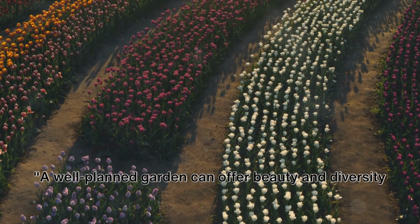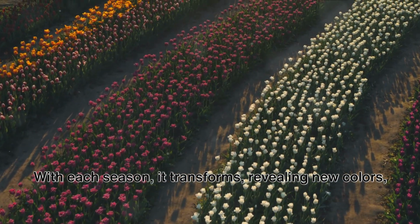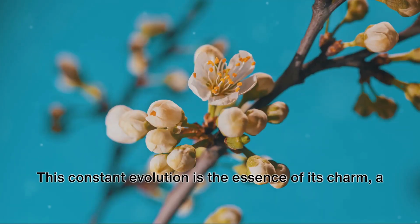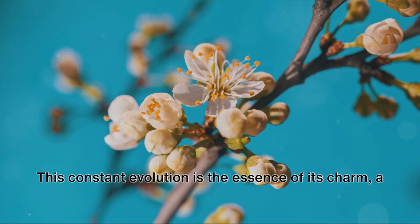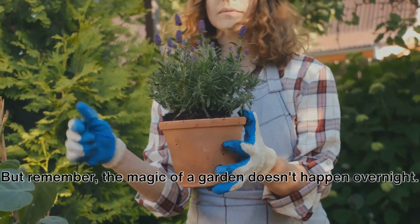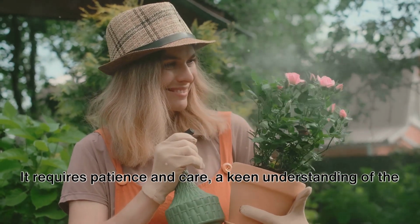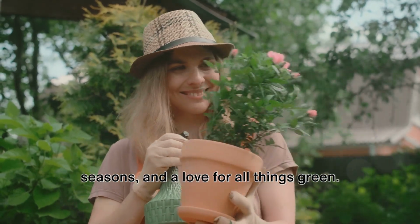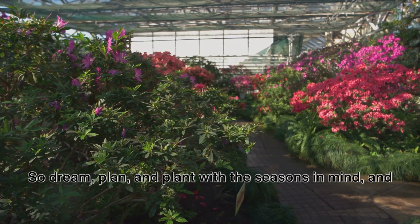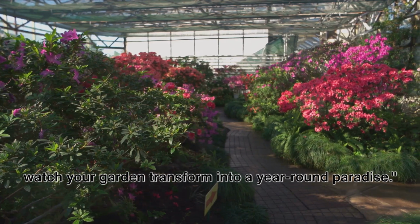A well-planned garden can offer beauty and diversity throughout the year. With each season, it transforms, revealing new colors, textures, and fragrances. This constant evolution is the essence of its charm, a testament to nature's ceaseless cycle of life. But remember, the magic of a garden doesn't happen overnight. It requires patience and care, a keen understanding of the seasons, and a love for all things green. So dream, plan, and plant with the seasons in mind, and watch your garden transform into a year-round paradise.